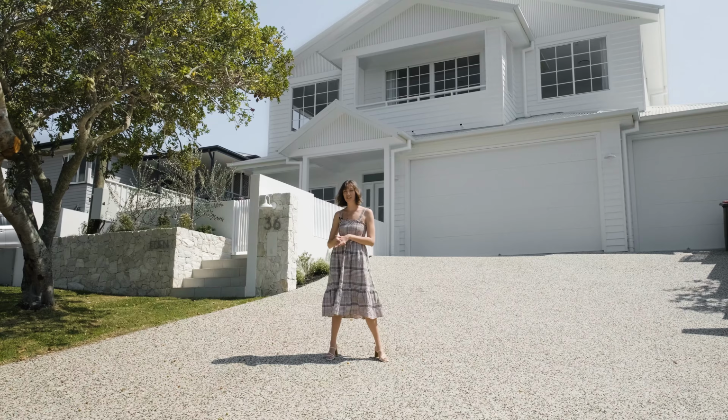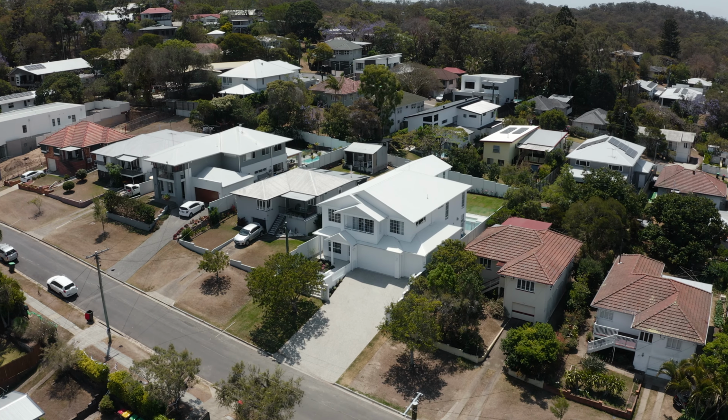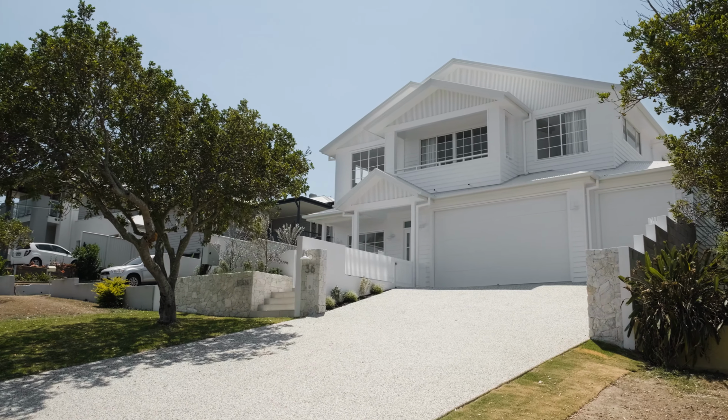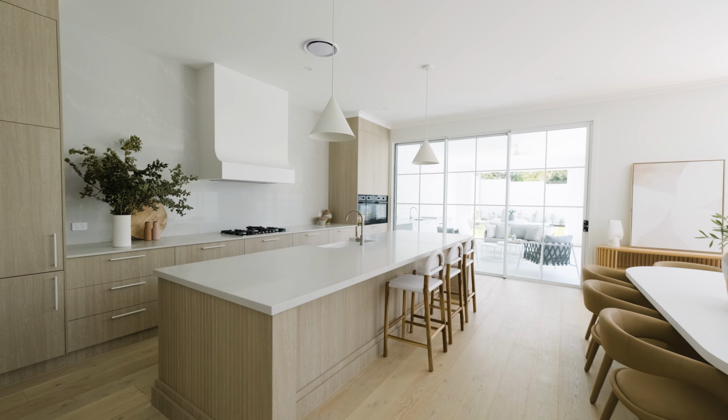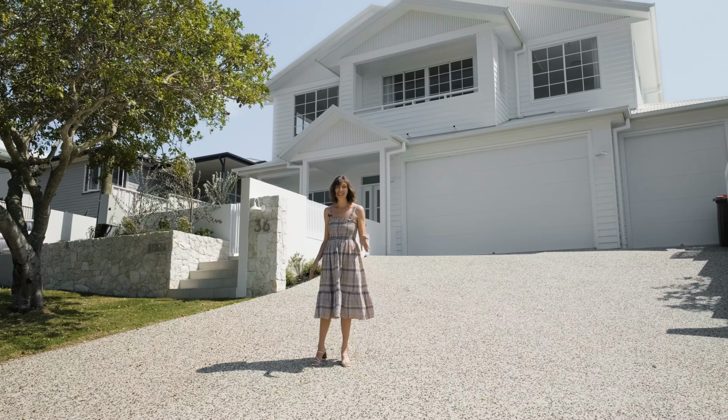Tari here from ABI Interiors, and today I'm outside Eden, which is the latest project by Sabdia Constructions. We're just moments away from Brisbane City, but as soon as we step inside this Hamptons style home, it honestly feels like a coastal holiday. So come along, we'll check it out.